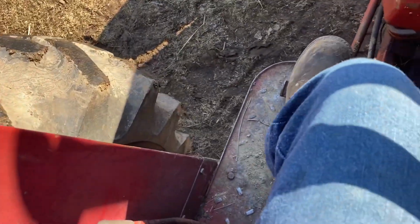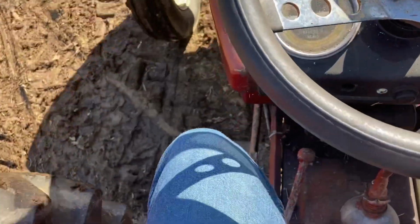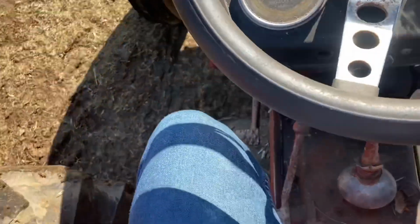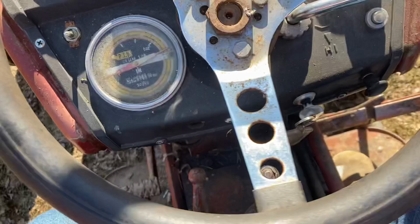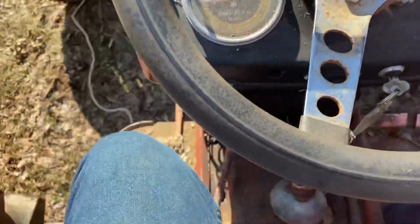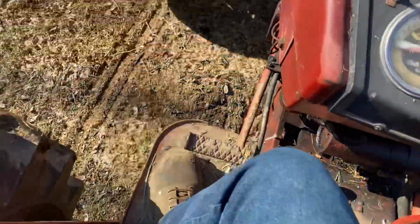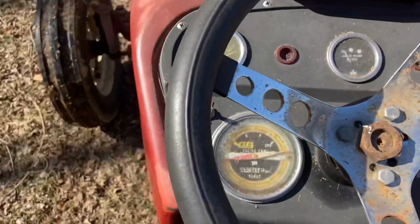Okay, I don't think that really did anything, to be honest. I think that it's still only grabbing at the last second. So I don't think that really did anything. I'm gonna try it in high gear and see if it'll go up this hill right here. I'll even be generous and only put it in first.